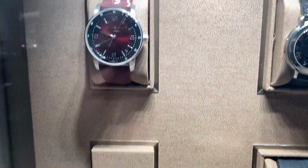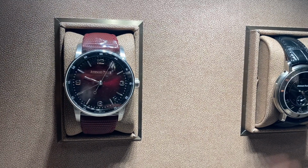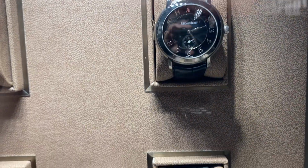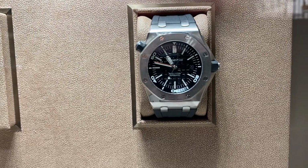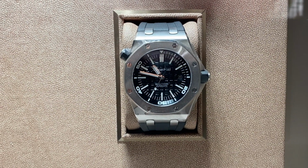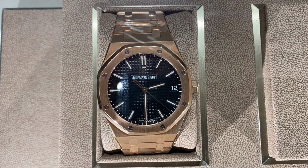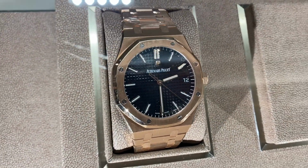Up here on the left we have an AP Code 11.59 in smoked burgundy red, pretty unknown among casual watch fans, priced around 20k. Next to it on the right is what I think is a Jules Audemars small seconds, and under here is a Royal Oak Offshore Diver priced at around 19k. Finally we have a real treat, a Royal Oak in full rose gold with a black dial, priced around $80,000.